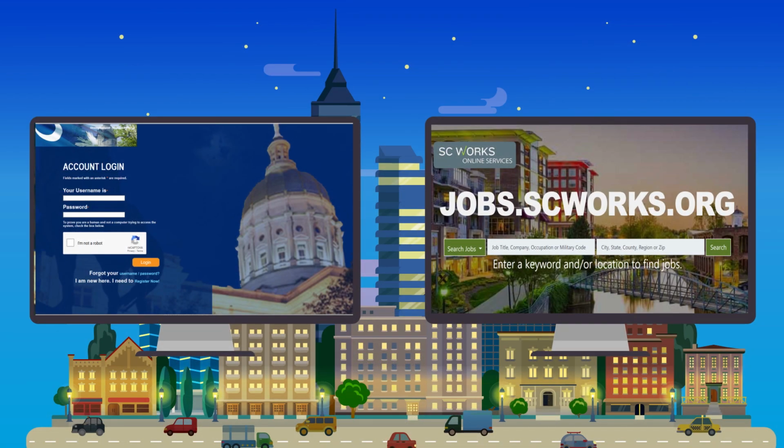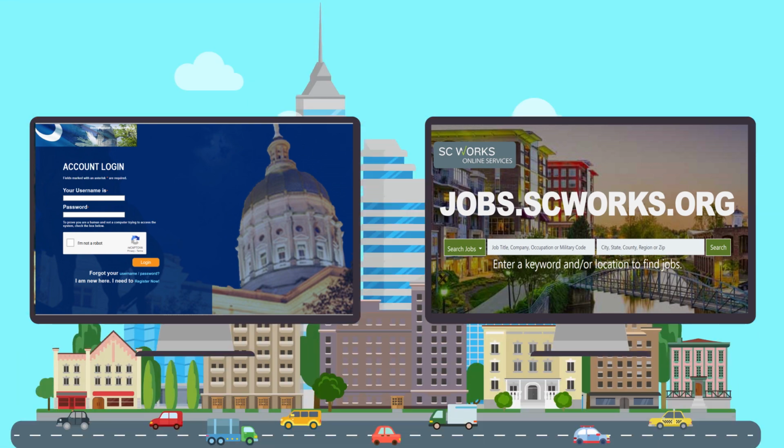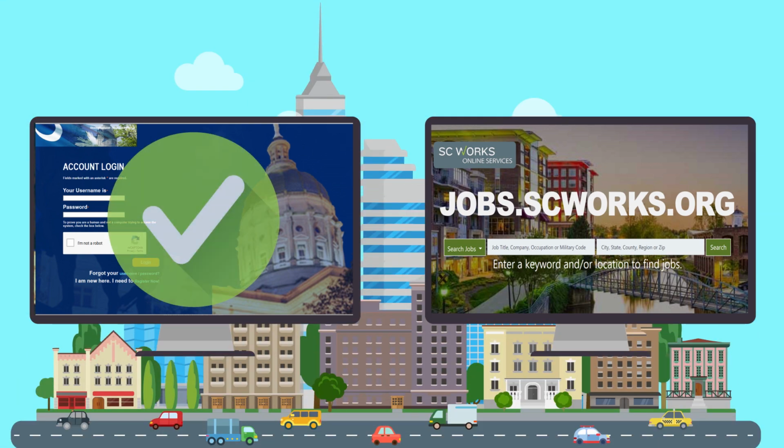The My Benefits portal and the SCWOS system will communicate once a night. So while your job searches may not link immediately to your My Benefits portal, check back the next business day to confirm the work search has been updated.